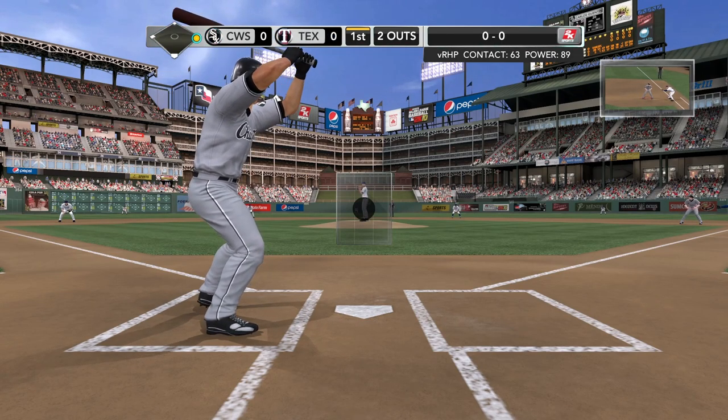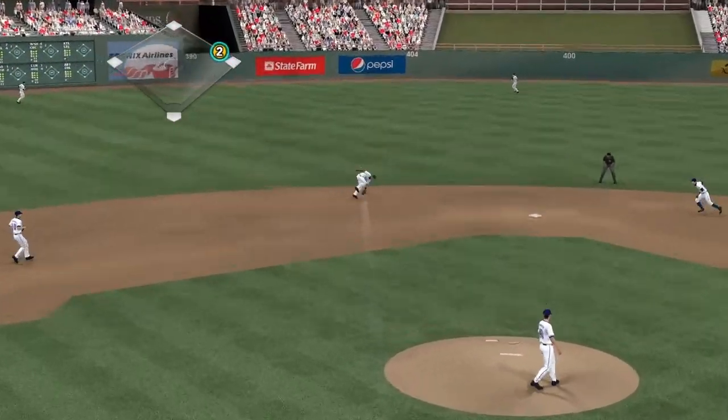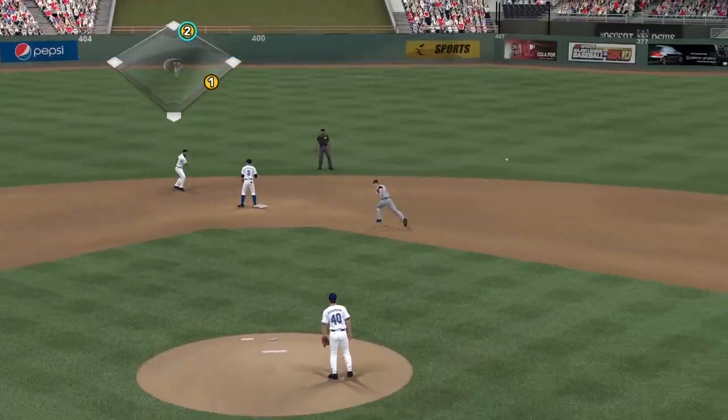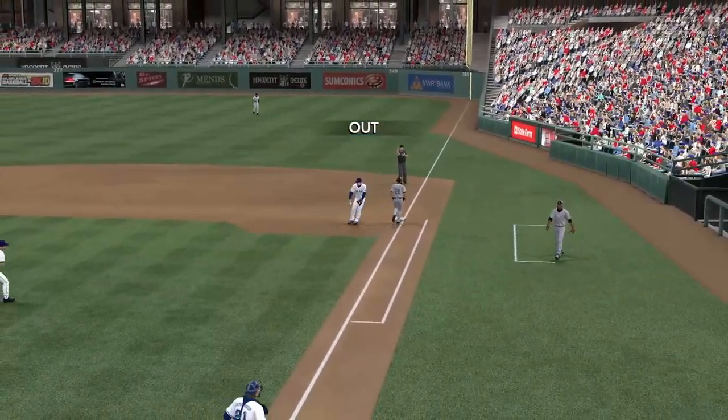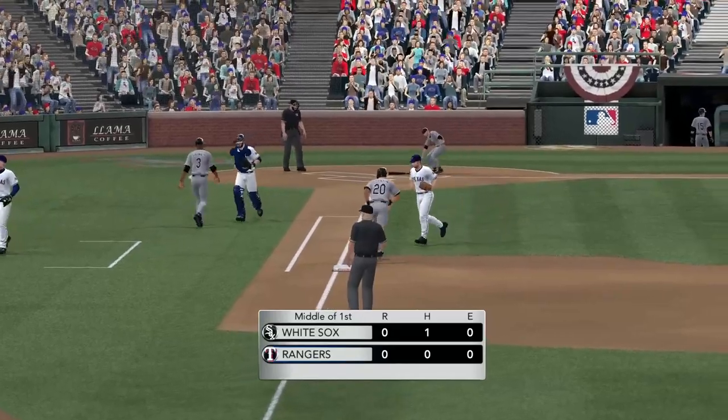Carlos Quinton at the plate with two away. Smash towards the middle. In time for the out. Good work there, Rich Harden. Works his way out of the first inning without allowing.